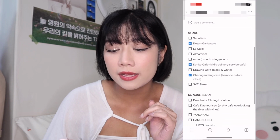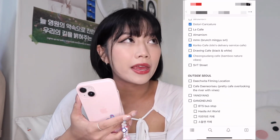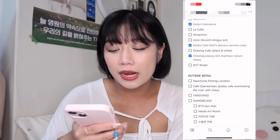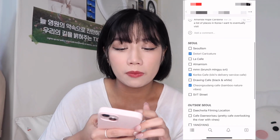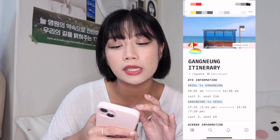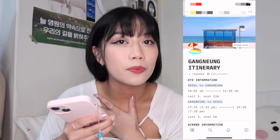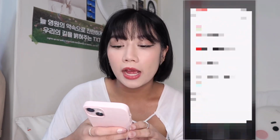So I decided that this year I want to check off a lot of places that I want to see, cafes, just like random things, and I made a list of it and I'm going to check them off as I go. And then I have a Gangneung itinerary. So like I said, I'm going to Gangneung in 2 weeks, so I have everything kind of meticulously planned. I'm doing a solo trip. I'm really excited. I love Notion. It's really helpful. I highly recommend it.